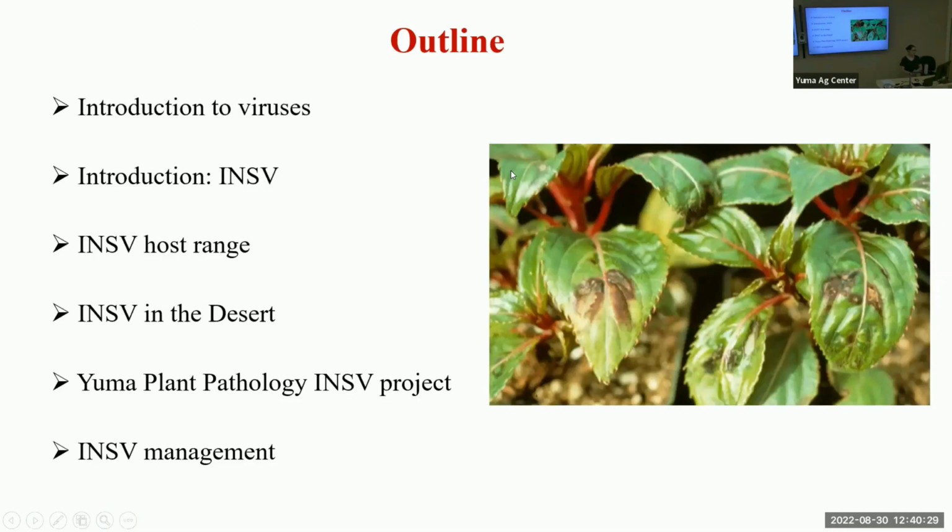Outline of my talk. First, I will talk a little bit about viruses in general, moving on to INSV, then its background, host range, and when the disease started showing up in the desert. Then I will talk about the INSV project, which I am doing as a part of my postdoctoral training in the plant pathology program. Then I will end with INSV management.